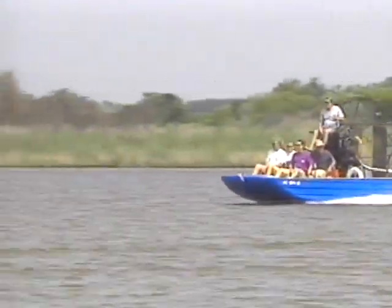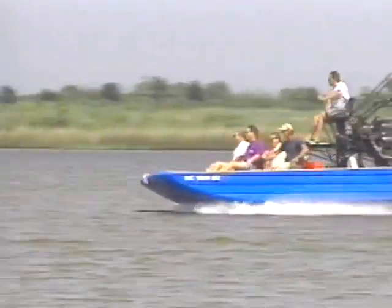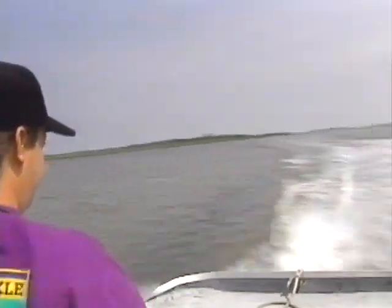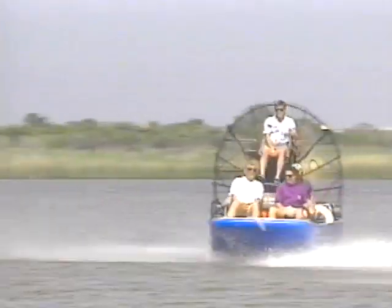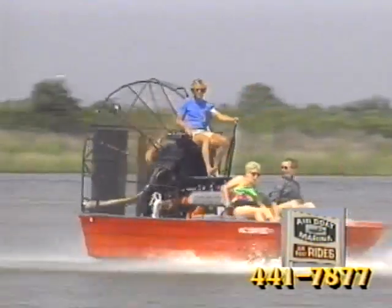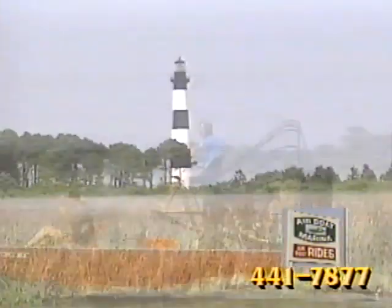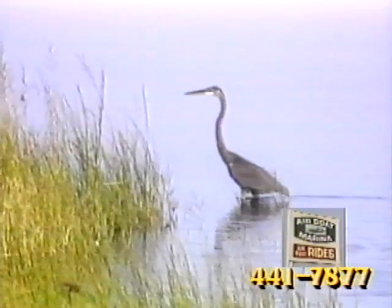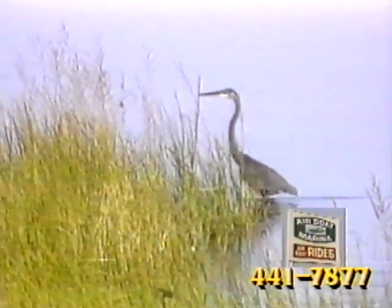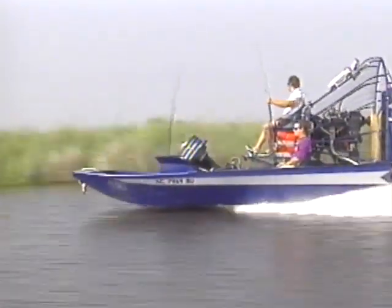Later in the day, Terry and Brian join one of the tour boats for the e-ticket ride. The thrill ride is just one part of an airboat tour. Along the way, you'll see the Outer Banks, sounds, wetlands, and wildlife in their pristine state. A charter fishing trip will take you to the untouched fishing grounds for superior light tackle angling.